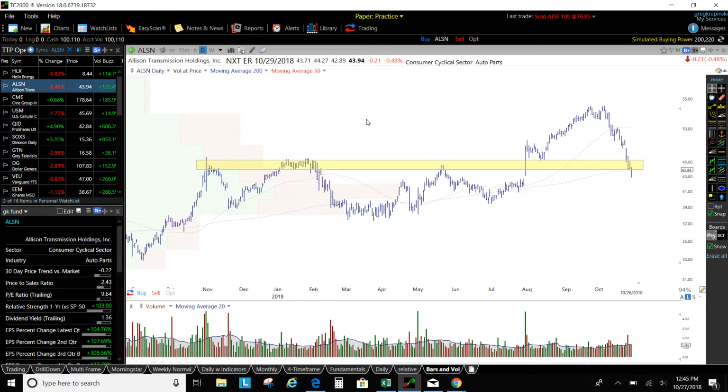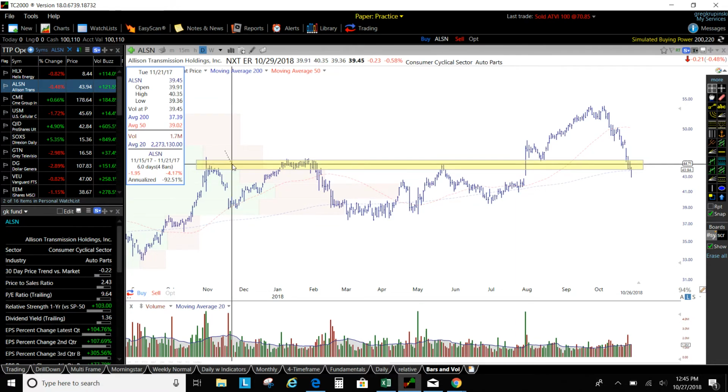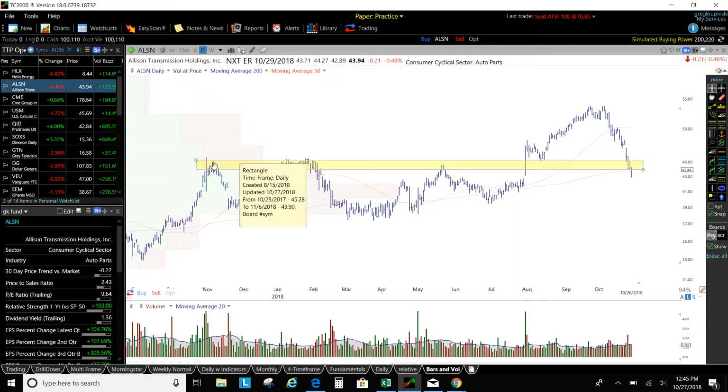Same with ALSN. Using a little bit of discretion here, but this area here, around $44, was resistance here and here and here, and it's coming back, kind of dipped below it a bit Friday, kind of closed right there again, right at this 200-day. So we'll see if things start bouncing next week. I think both HLX and ALSN have a good opportunity to potentially bounce and maybe come back to those highs, which would probably be a good spot to book the profits.